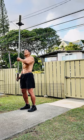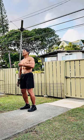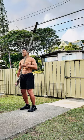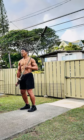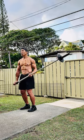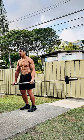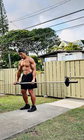I'm gonna get up tall. I'm gonna make sure that I've pushed my right arm all the way down, and then I get a nice long lowering back to the starting position. Okay.